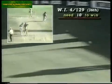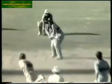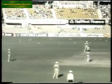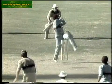Dujon does that well, the back foot. He's a very good timer of the ball, Geoffrey Dujon. A wristy player. There she goes, over square leg, that's 4. And that's Gus Logie's favourite shot, the pull shot. He was picked up that way in the semi-final against Pakistan, pulled the ball in the air and was caught by the fieldsman out deep. But on this occasion, there's no fieldsman outside the circle in that deep backward square area. And that was a safe shot.